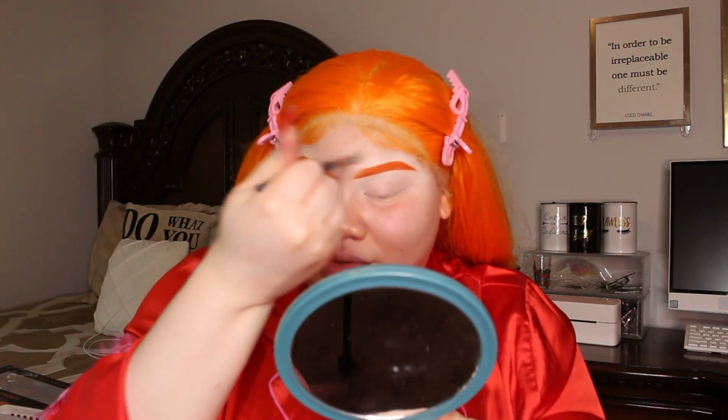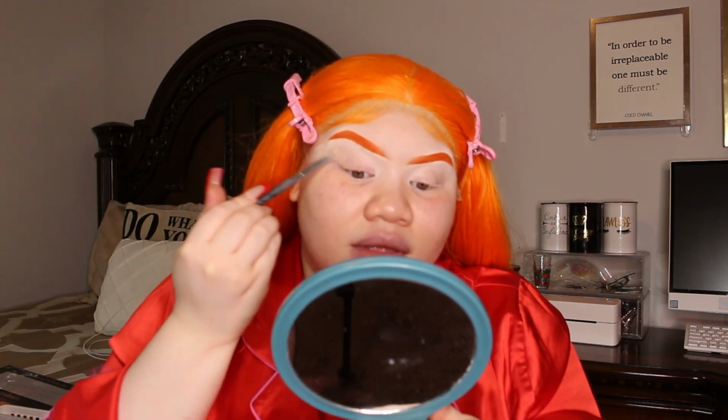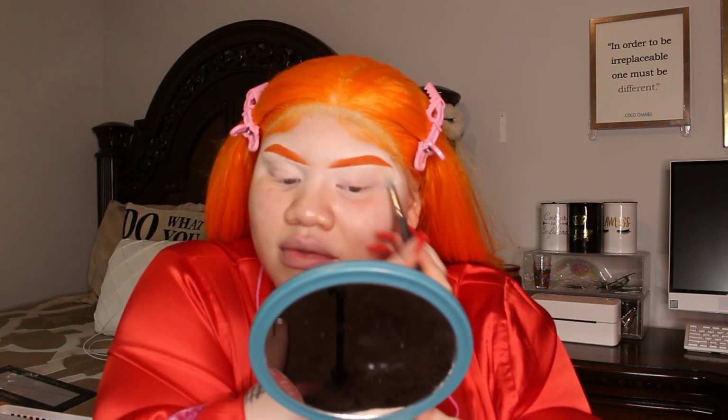And since I am using eyeshadow, that's the main reason why I put the NYX Jumbo Eyeliner Base onto my brows. That could be a tongue twister. But that's the reason why I do that, because I know I'm using eyeshadow. If I were using like a liquid lipstick, then I wouldn't have to do that step.